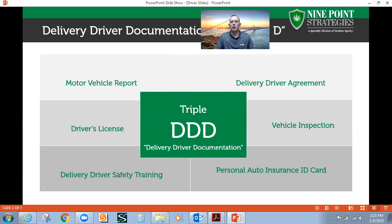In addition, we need to make sure that we are not allowing any driver to operate a vehicle on behalf of the business unless we've been provided with proof of a valid driver's license and a current personal auto insurance ID card for the vehicle being used to deliver. In addition, from a best practices standpoint, we need to administer driver safety training. We've got to inspect the vehicle being used for delivery to ensure that that vehicle has safe operating functions. And we've got to have a written agreement in place with the delivery driver to ensure that they understand the terms and conditions of their employment and authorize us to run motor vehicle reports on their behalf.